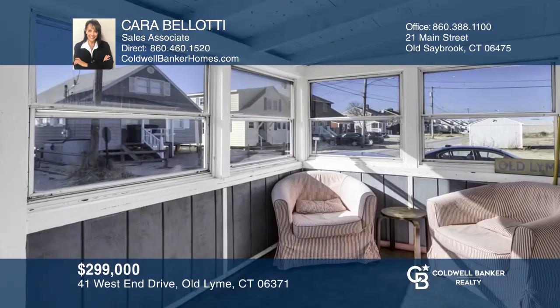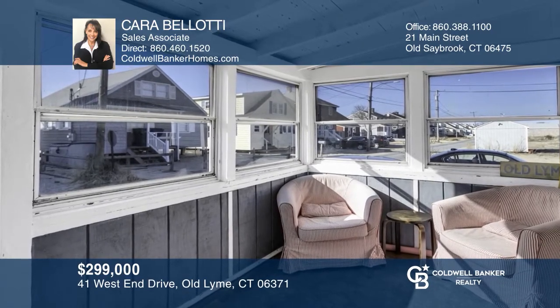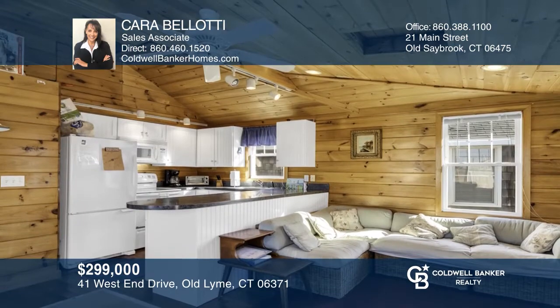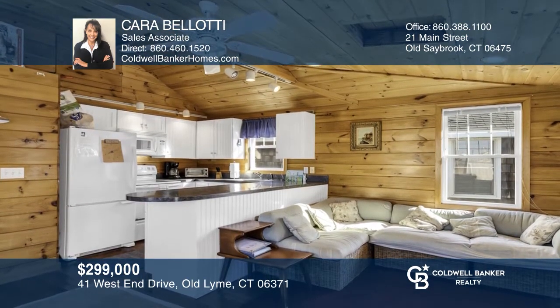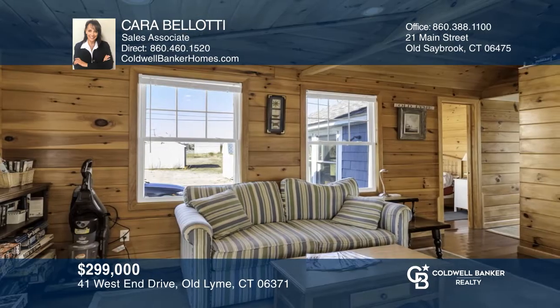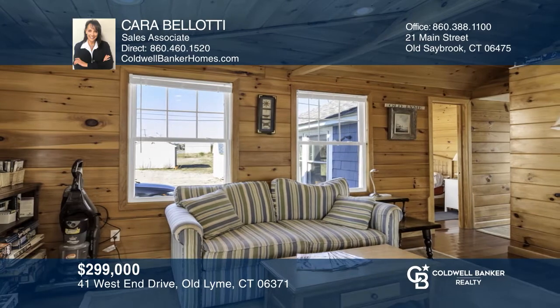Imagine living across the street from the ocean, enjoying nice views from your screened-in eat-in porch. This fabulous move-in condition 3-bedroom, 1-bath seasonal beach bungalow can offer just that. With a close distance to enjoy the beautiful beach, you'll love making memories year after year.